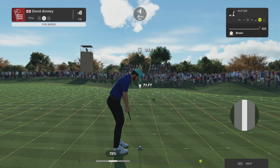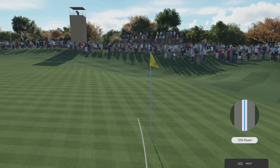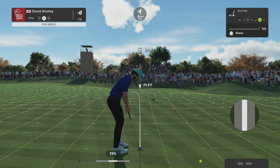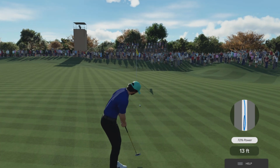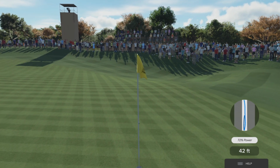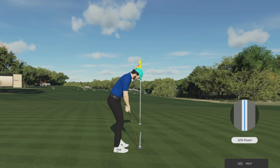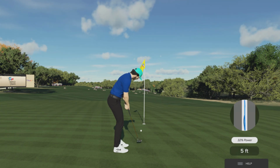Not a bad shot, that. Still a chance. And this putt is for a big 2 on the scorecard. Hit a house. Oh, these are big momentum putts. Let's make this one from 9 feet. Yep, tracking nicely.